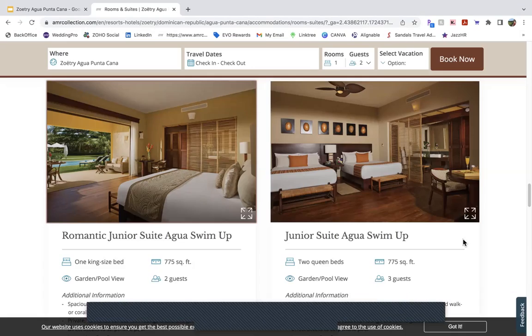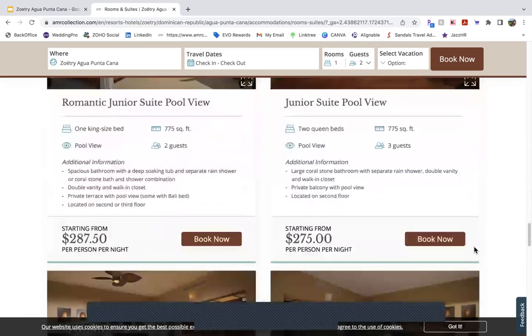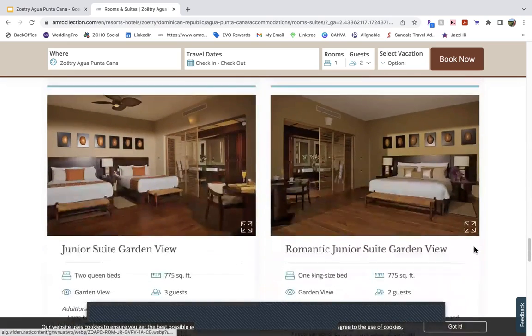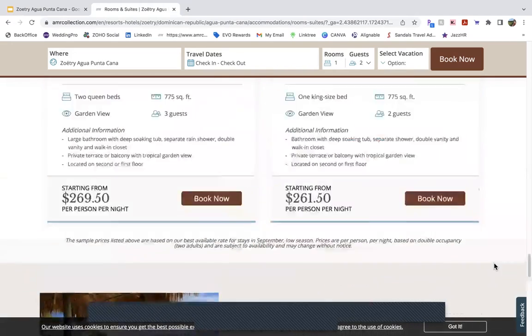And so I already showed you the room that we stayed in, which would have been, where is it? This one right here, the Romantic Junior Suite Garden Views. This just overlooked the rest of the resort, right? And that's it in terms of rooms.